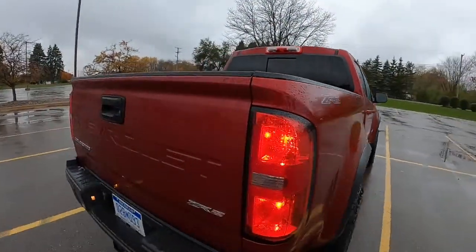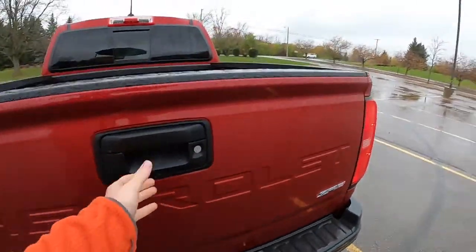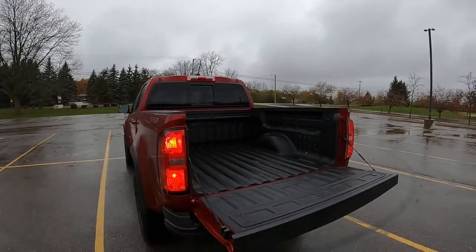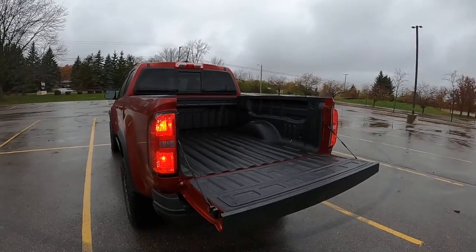ZR2 badging. Like I said, we did do some towing. It did okay. This V6 wasn't the best for that. Only a 5,000 pound tow rating for the ZR2. You lose a few thousand pounds with getting the bigger tires and the softer suspension.